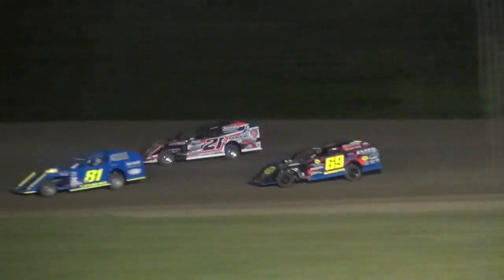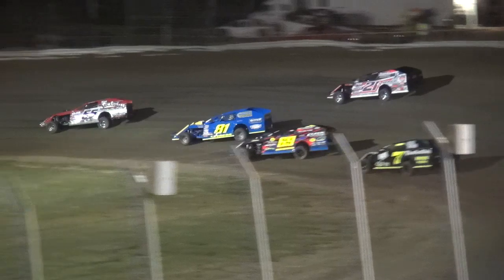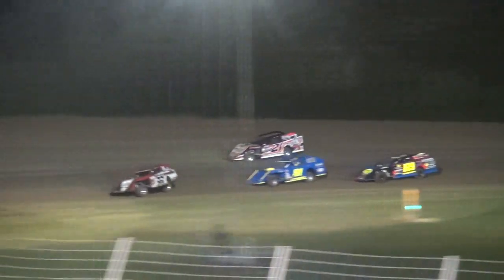Dotson out front all by himself, but he's got company. The hounds are at the door as we are 3 and 4 wide behind him. The godfather of Log Mafia Racing setting the pace into turns number 1 and 2. The 55D, Michael Dotson, your leader. The 81 of Richard Spriggs, second. Side by side for third and fourth between the 21C of Smooth, Chad Clancy, and the 69 of Zach Sanders.